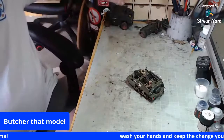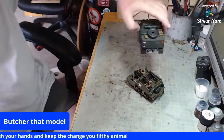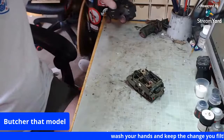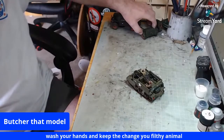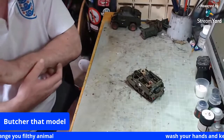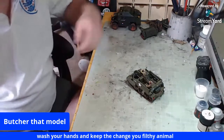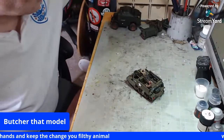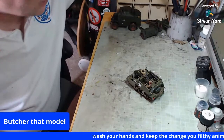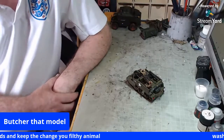So, what have I done on this? I've used weathering powder. Or have I? I haven't, you know. Now, Scott's in chat. Scott will tell you. Companies like AK Interactive and Vallejo make weathering powders. And they're very good. They're amazing. They're fantastic. They're purpose-built weathering powders. But did you know what they actually are? It's just chalk.